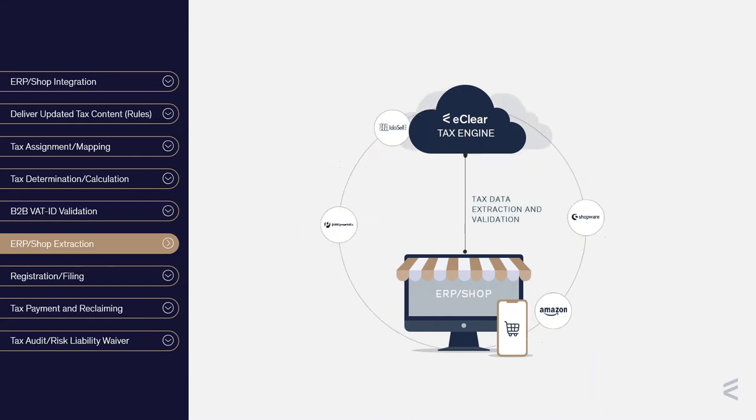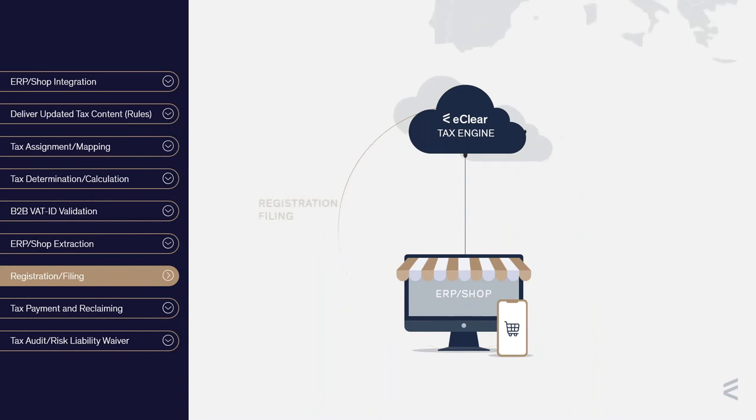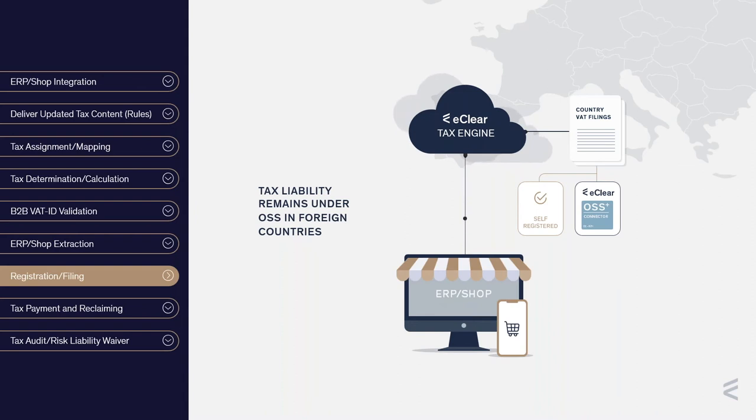Besides the fact that via our connectivity, we are able to put the right data, the right VAT rates for your inventory into your ERP and shop system, we are, with our VAT switch solution, also able to extract the data and validate them from your ERP and shop system into our tax engine. What happens with that data that is extracted and validated? That is used in order to automatically, end-to-end, file the VAT returns that are required for a merchant for B2C transactions via our VAT suite solution.